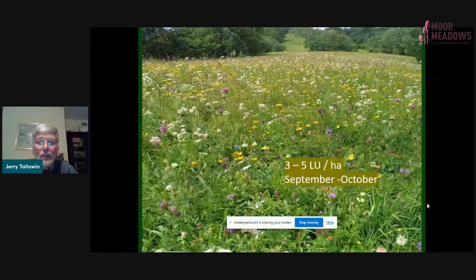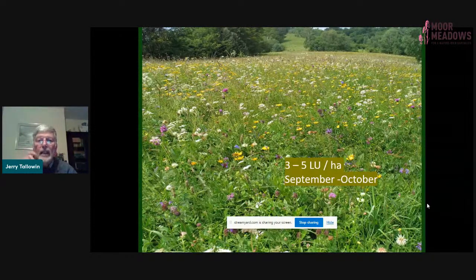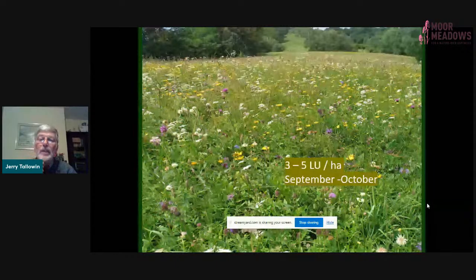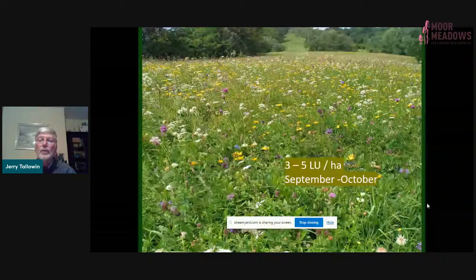And here's another example. This is the hay aftermath that was grazed by cattle in the autumn period between September and October. So conservation grazing targeted at a particular time of the year, and this wonderful meadow supported 3 to 5 mature cows, or 3 to 5 livestock units per hectare, over the September to October period. Absolutely fantastic. This grassland, by the way, again, was literally noisy with insects, grasshoppers and crickets and others.